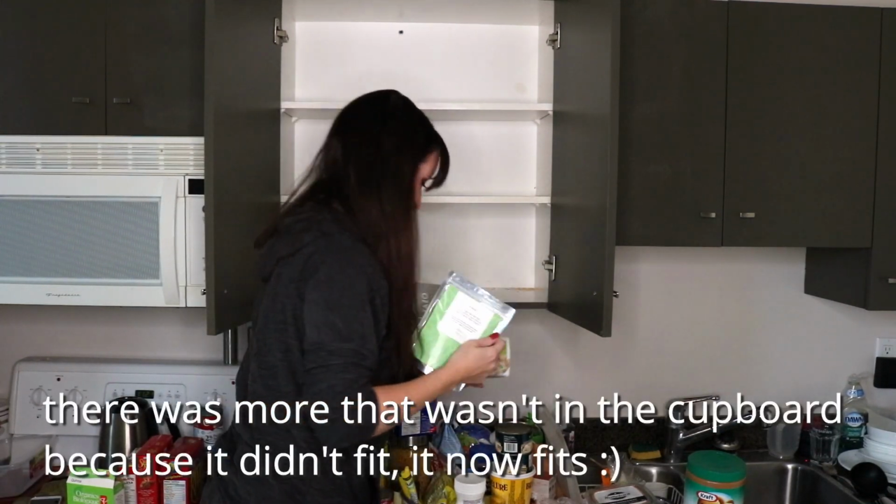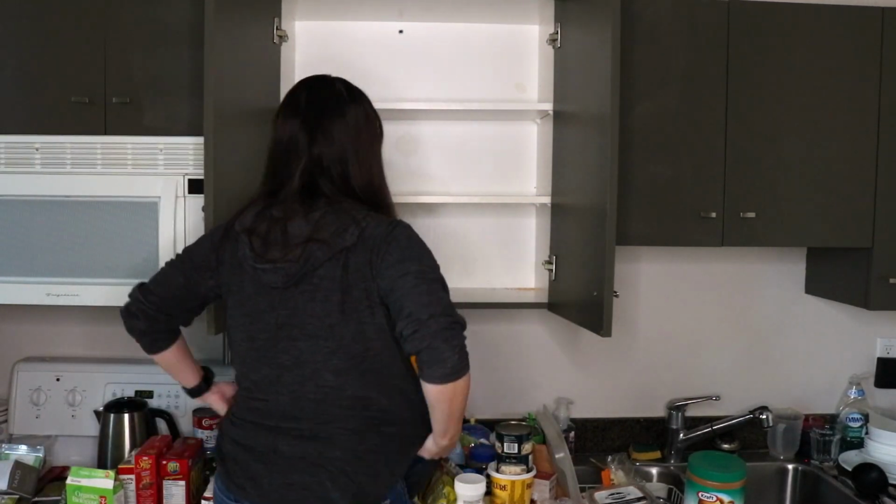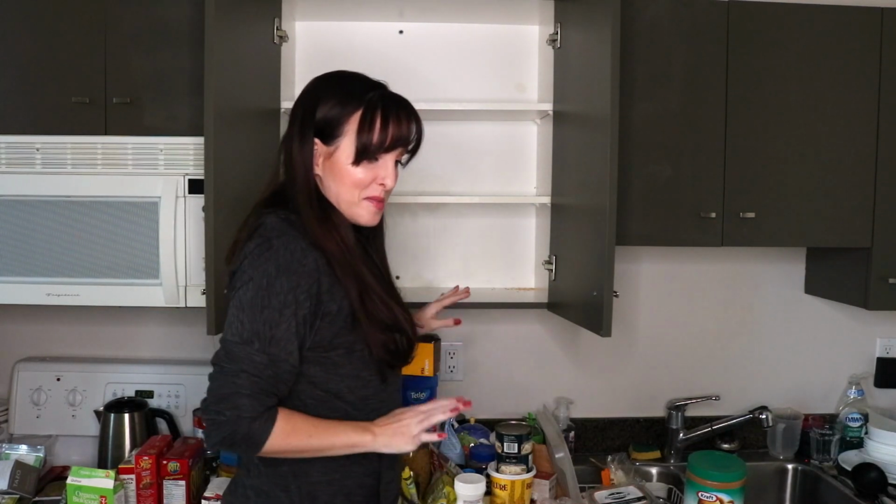Lots and lots of tea. I need to clean these, and then we'll start putting the things I'm keeping back in there.